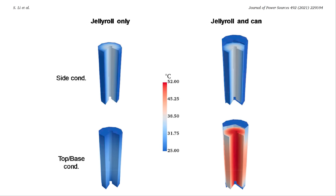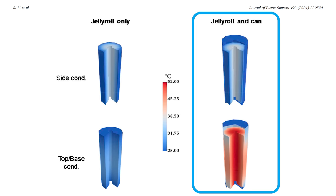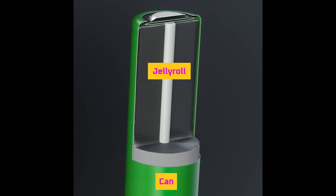With the model verified against real-world data, they modeled the thermal characteristics of a 2170 jelly roll without the can and a 2170 jelly roll with the can. Jelly roll refers to the roll of electrode foils, active material, liquid electrolyte, and plastic separators that make up the battery cell, and the can is the packaging that, among other things, protects the jelly roll.